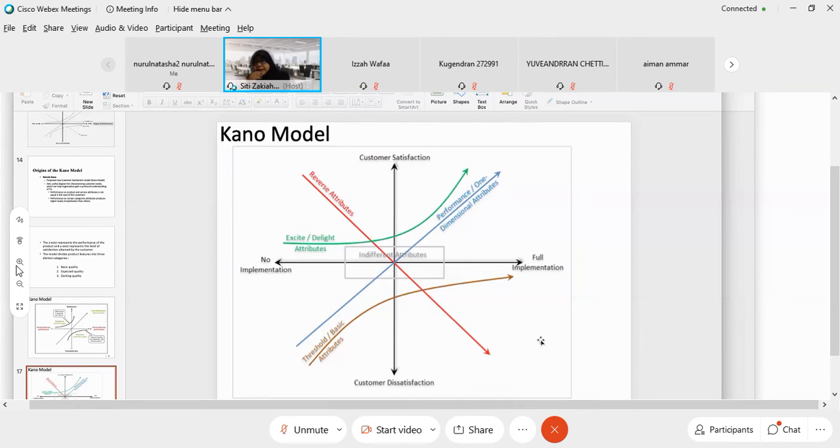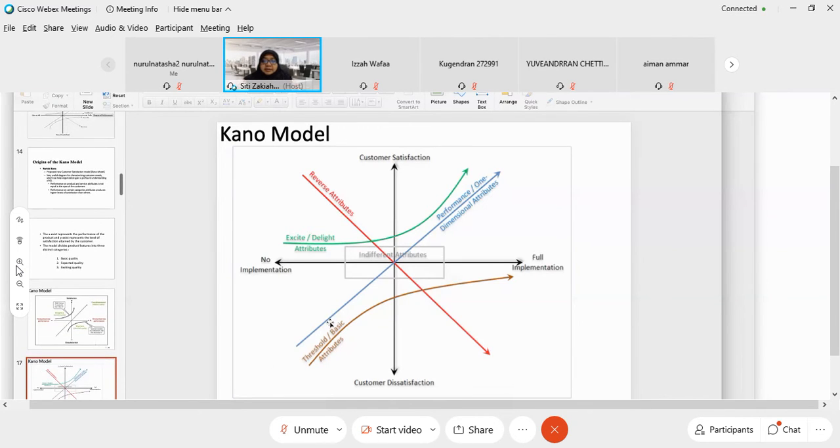Mungkin macam your friend tadi yang humidifier, mungkin macam tu. Dia bagi 3 flavor or smell, but all 3 don't improve her satisfaction. Buat makin tak suka, buat makin marah. Okay? That's the Kano model. Okay?